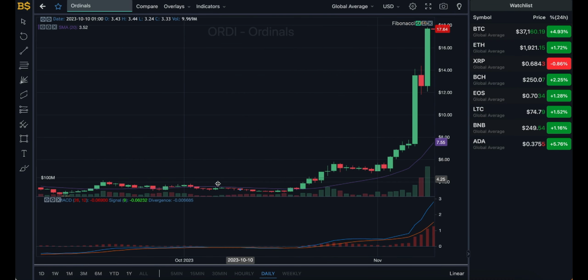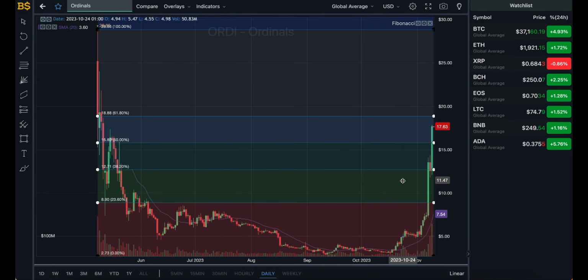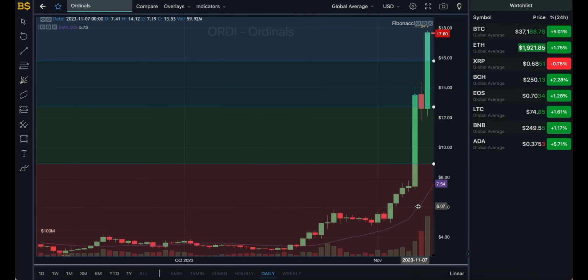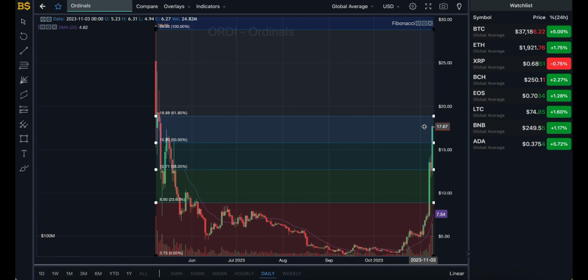So let's get rid of the MACD indicator and bring on the Fibonacci scale. As you guys can see, this is quite interesting. We have broken out from the red zone a couple of days ago into the green zone, and right now literally trading in the blue zone. Yes, I'm expecting it to hit the top tier level here, this zone here, over the coming days. As I mentioned earlier, heading over $19, which is in the top tier level.